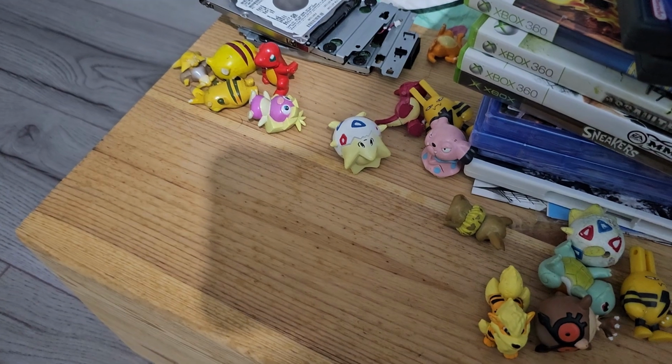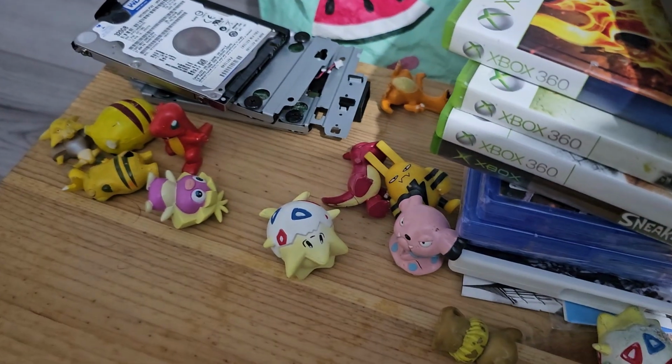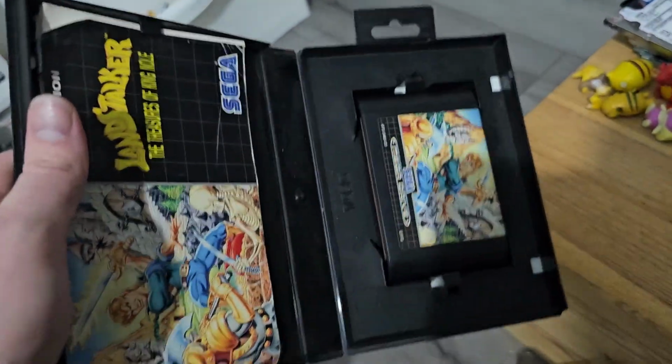If I can open it, come on, sometimes they give me a sec. Well, while I'm opening that, these are some more Tomy figures that, again, that Arcanine's a bootleg, unfortunately. Some of these are broken because they're my childhood ones that I just played with too rough. But yeah, back to Landstalker. You'll see it's alright condition.